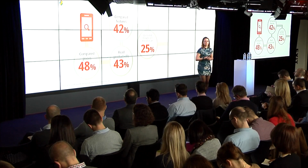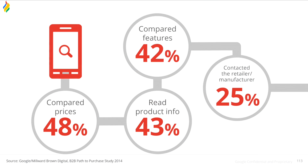So what are people looking for in that research process when they're using mobile devices? It's very much similar things to what we saw from a video point of view, comparing prices, features, reading product information, and so on, getting in touch with the retailer and manufacturer. So the VMware example was a good one where they did all of this. When you have a look at your own mobile user experience, ask yourself whether it does these things and make sure that you adjust it accordingly.